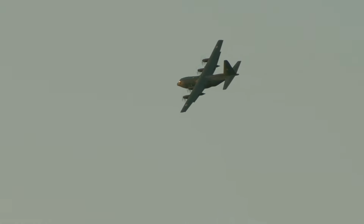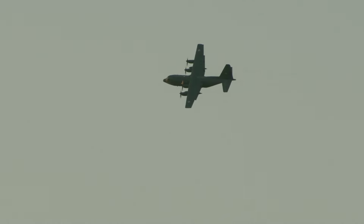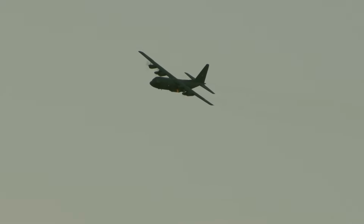Now, we are about to get... would I be right in saying our first flares of the day, or have I forgotten? Oh, we had the Super Puma earlier for the special fly past. And in fact, the C-130 deployed a couple of flares on that tactical approach that we saw earlier. So this might be pass number 3 of the day in total. But I believe that you're correct.